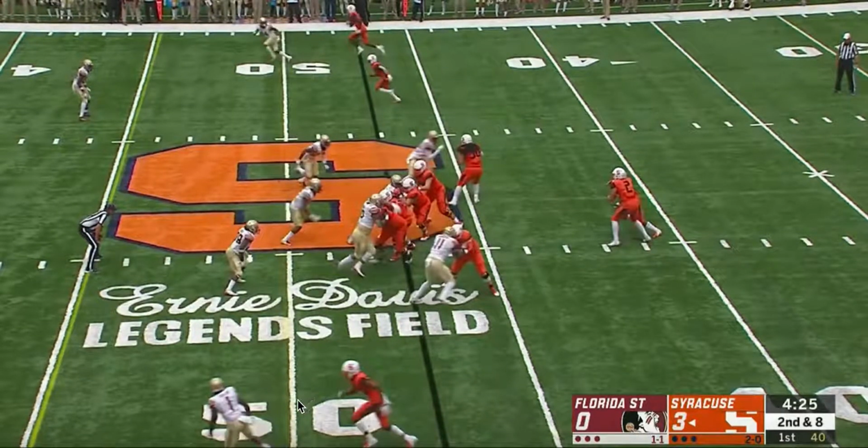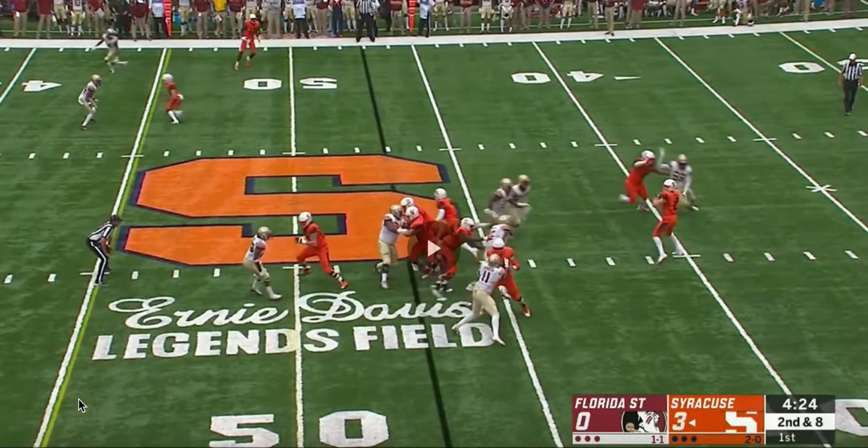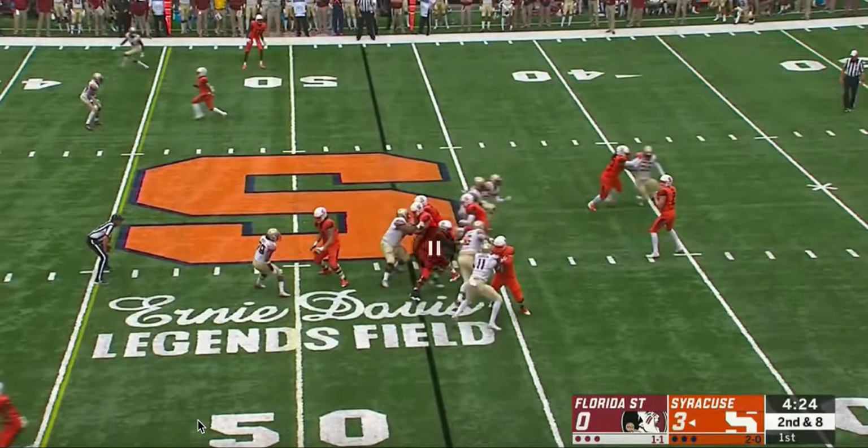So here to the boundary, they're going to run a stop route. Your corner's playing a bail technique, so he is going to drop, turn and run. He's reading the quarterback, so he needs to do a better job here of reading the quarterback's shoulders and eyes. You can see Dungy's opened up with his shoulders on a flat plane, which for the corner, that tells you he's going to throw the ball on a shorter route or a stop route here to the outside. So you'd like to see him throttle down the corner, throttle down earlier here, and play that a little tighter.